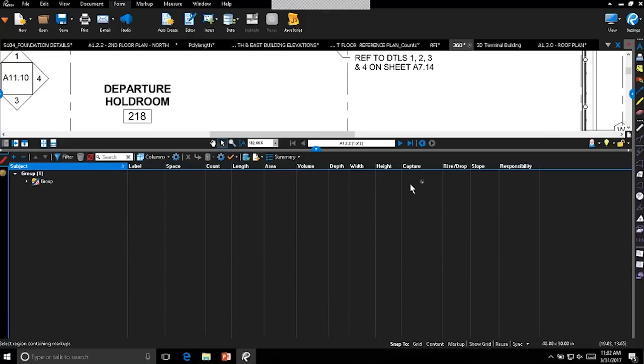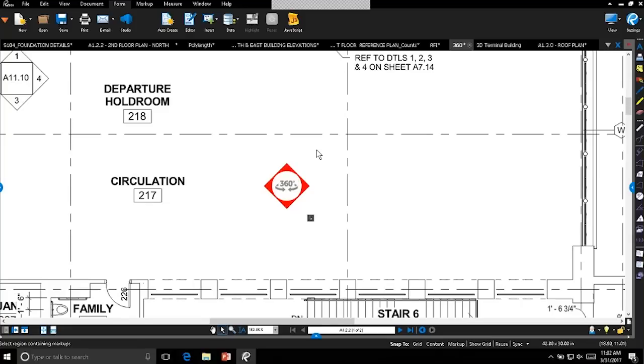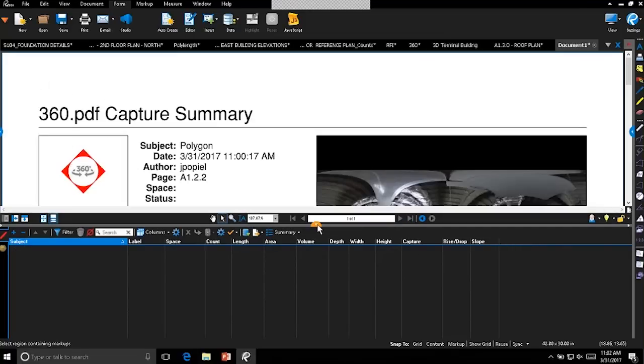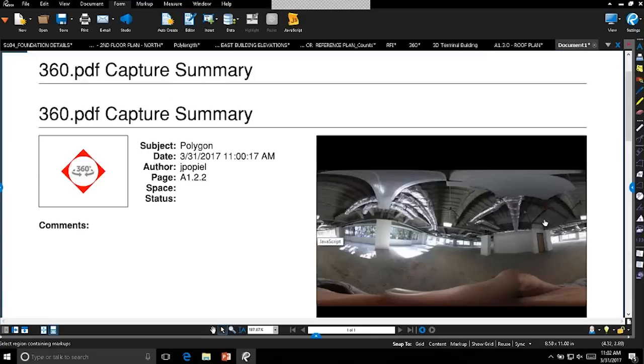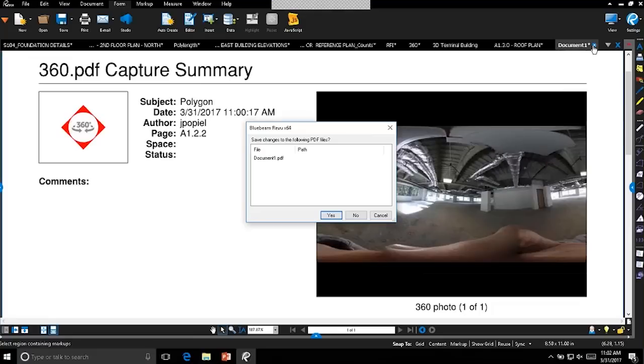and you'll also see in the markups list under capture, you do get that icon there. And if for any reason you need to share this file with somebody that does not have Revu, let's take a look at what happens when you create a 360-degree photo and export it out to a summary. I do a capture summary. There we go. And I set that processing capture media. What happens is that it actually creates a panoramic photo like this. So now you can still see information from that 360-degree photo, but it is converted to a standard static image, but in a panoramic way. So there is still a way to share that 360-degree photo, even if somebody doesn't have Revu.